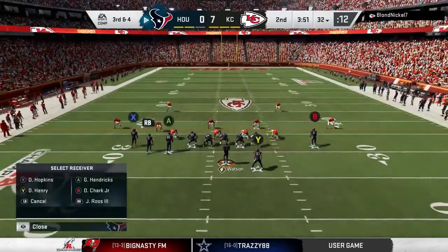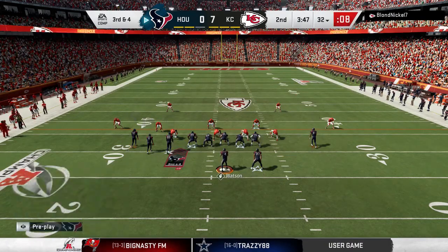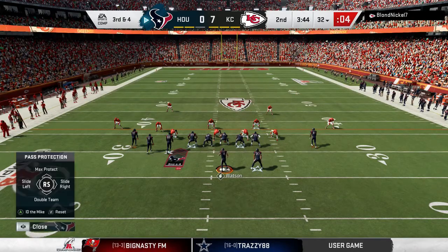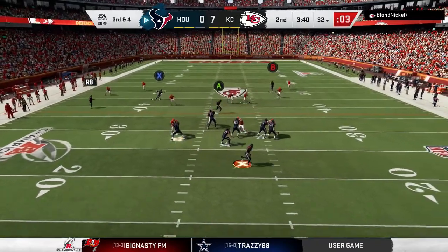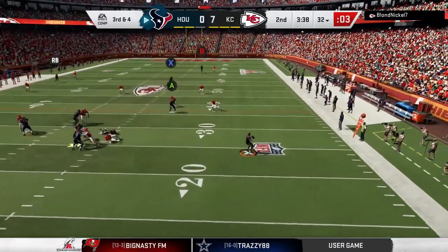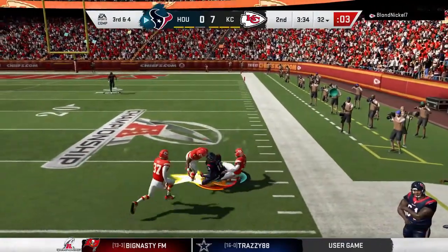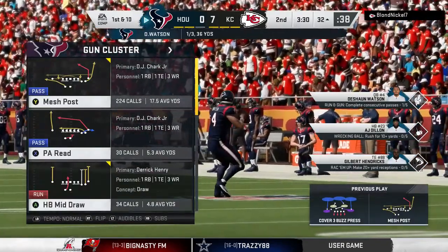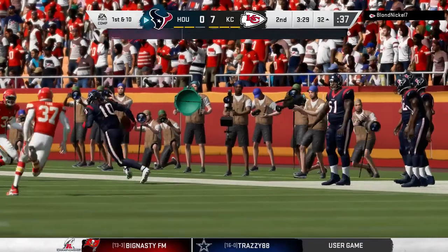Now on third down, an extra DB out there for the Chiefs. A shotgun snap for Watson. Escaping the pressure right. Going deep for Hopkins. He's got a man. Complete. And he takes this one down almost all the way to the 30. That one goes for 36 yards.